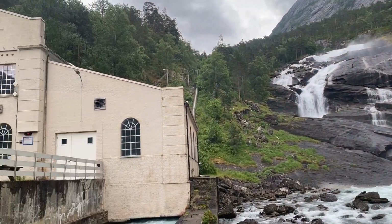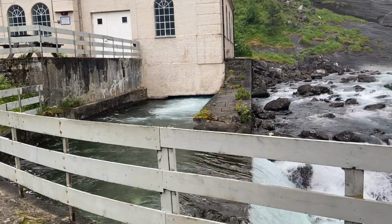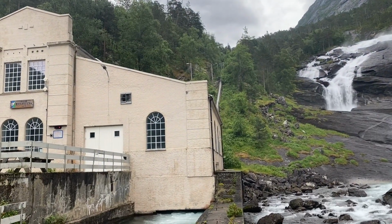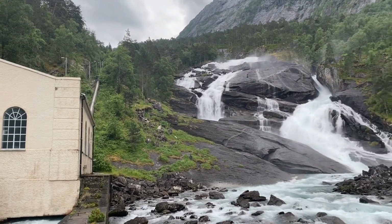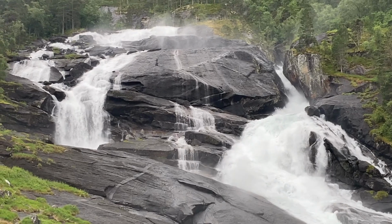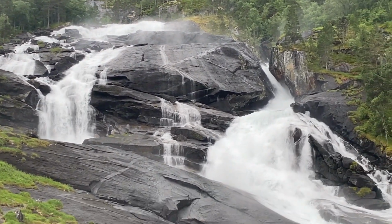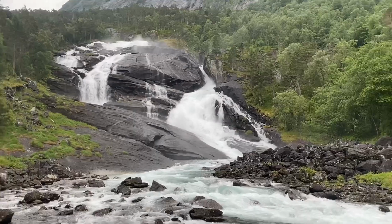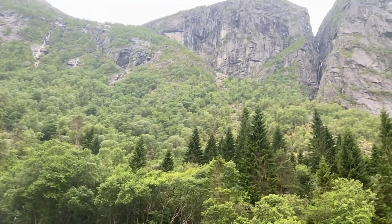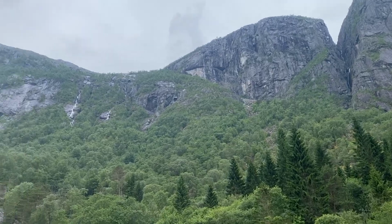And here's the old power station. So it looks like quite a bit of the river is diverted away from this waterfall through these pipes there. So hopefully that means the falls upstream have the full force of the river behind them. Very impressive. You've got these little thin waterfalls coming down the crevices there, adding to the whole scene.